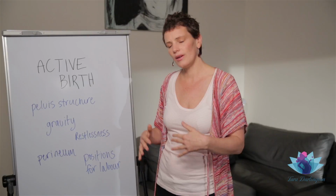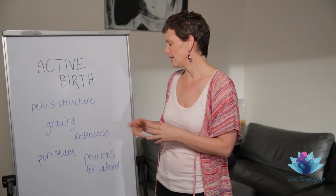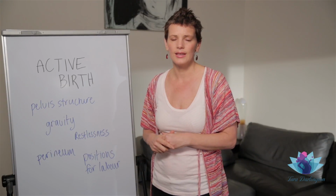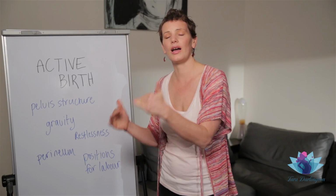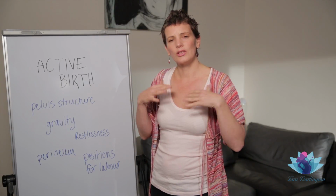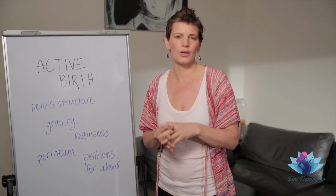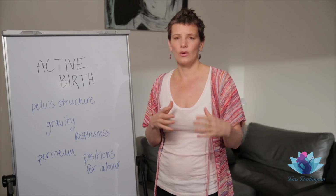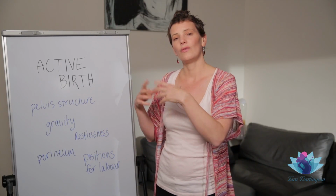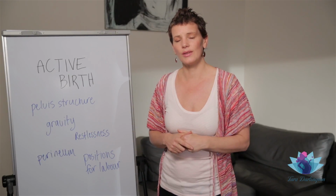And if women have more intervention in their labour, they have a medicalised birth, they have a third or fourth degree tear, they've had forceps or a caesarean, say, then they become higher risk for their next labour. Okay, so you really want to do everything that you can to minimise your risks of a medicalised birth in your first labour, or whichever labour that you're in, because you then become higher risk for your subsequent pregnancies and births. And we want to avoid that if we can.